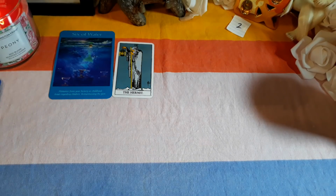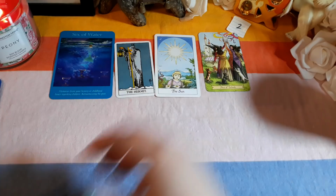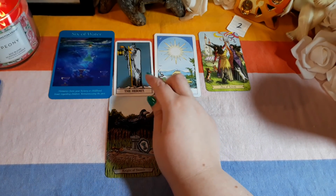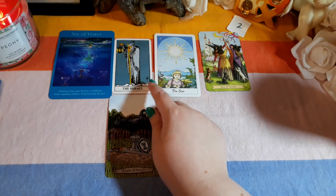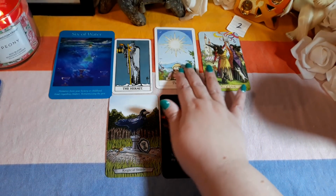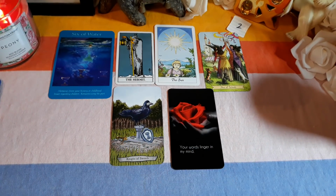They have very sweet, happy memories, and whatever the memories are of you, it causes them to do a lot of inner seeking. Yeah, they're remembering you a lot, and I feel like you really were a bright spot in this person's life.